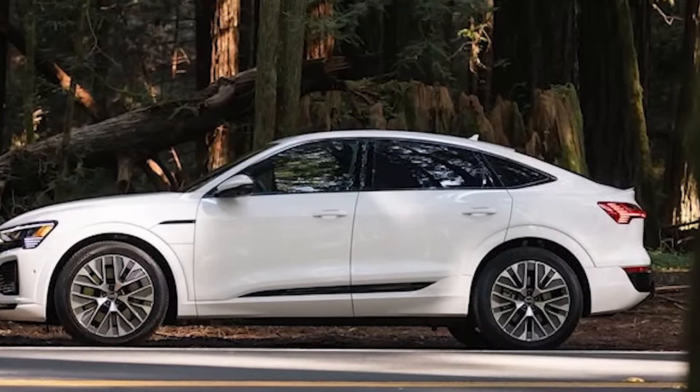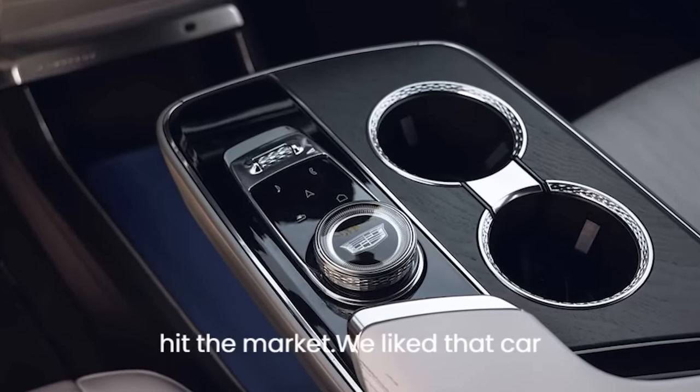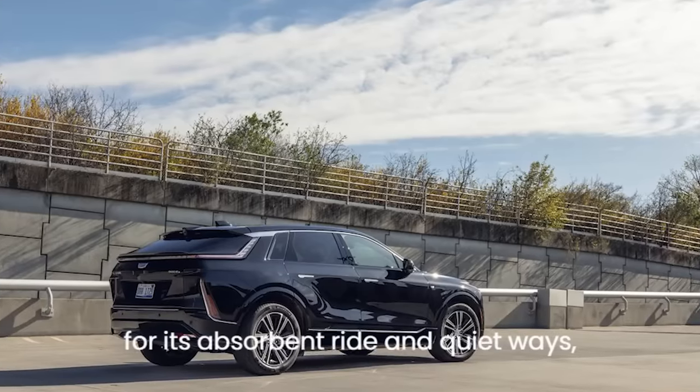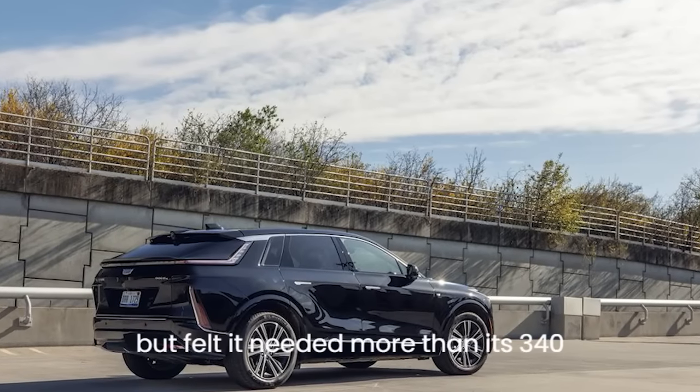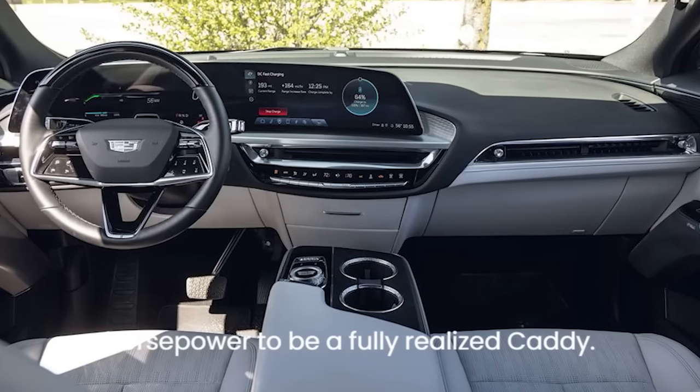Other than the model number on the hatch, Lyriq AWDs get a 600E designation, while RWD models wear 450E badging. The 600 and 450 represent rounded torque figures in Newton meters. There's nothing to indicate that the dual-motor, all-wheel drive Lyriq is any different from the rear-drive, single-motor model that first hit the market. We liked that car for its absorbent ride and quiet ways, but felt it needed more than its 340 horsepower to be a fully realized Caddy.